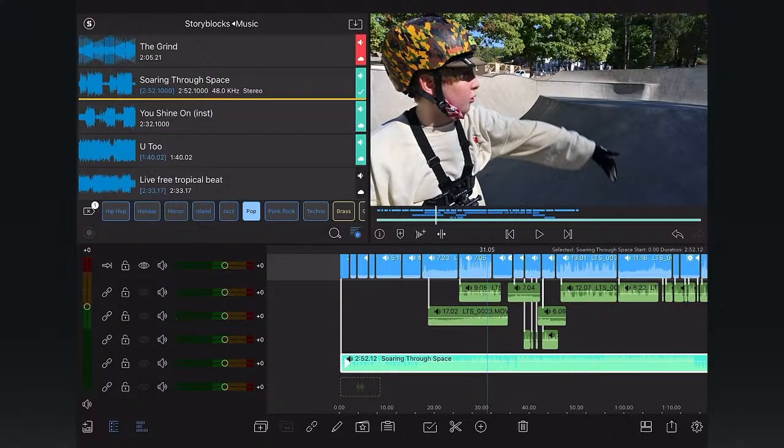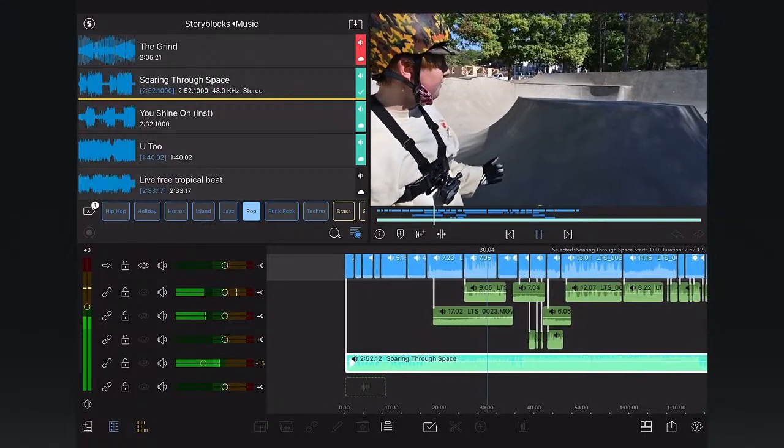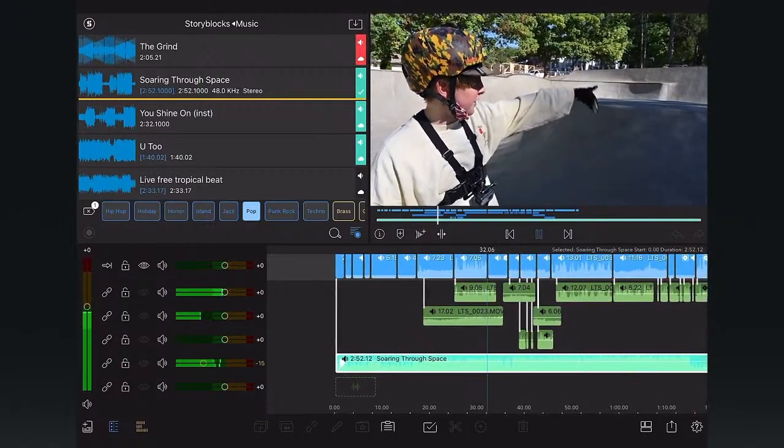So I can see that the volume is peaking into the red, and I can't hear him speaking over the music, so I'm going to lower it down to about negative 15 decibels.